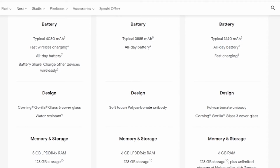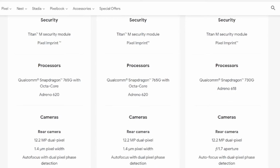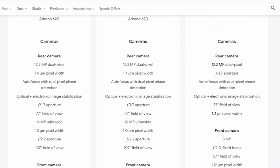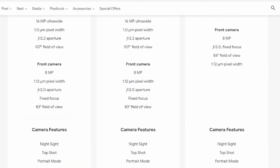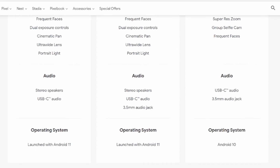The 5 also packs a glass back, whereas the 4a 5G has a polycarbonate unibody, which is basically tech speak for plastic. Storage-wise, they both have 128 gigs of storage, although with memory you do get a couple more gigs with the 5. They both have Titan M security modules. They both have the same exact Snapdragon 765G processors. Their camera setups are completely identical. Their camera features are exactly the same. And finally, the only real difference between them is the 4a 5G has a headphone jack, where the 5 does not.